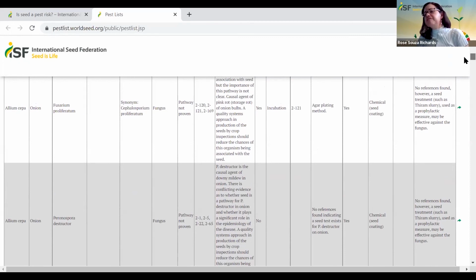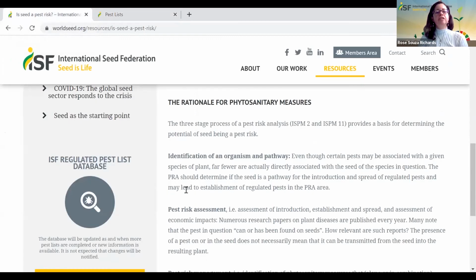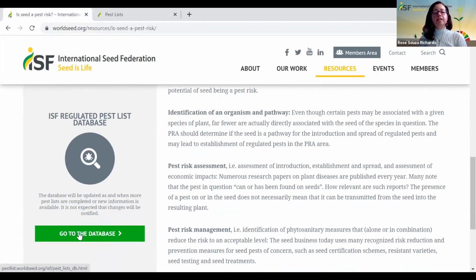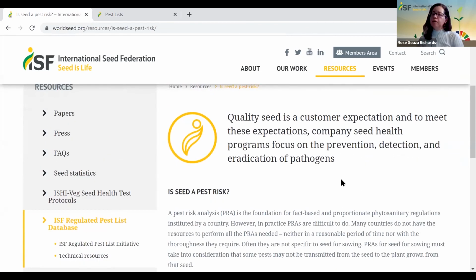But as you know, everything changes very fast. So I'm not going to say that we do an update daily, but we try to maintain the database as updated as possible and with as much information as possible. Another thing that I would just like to say, this database is freely available on the ISF website. You just need to click and go to the database, and we provide a little bit of information here in the beginning. The important thing to say is we are already in the process of updating and revising this page, and also the database. We hopefully will be able to provide much more information going forward.